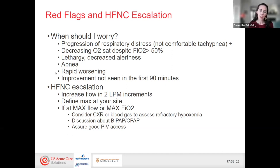Rapid worsenings, again, this is kind of subjective, but if you feel like you're increasing flow and they look better, and then they're worse, and you increase flow and they're worse, and they just seem like they're escalating their work quickly, then we worry that those kids are going to progress to needing BiPAP or intubation. And it's important that these devices work pretty quickly. So if you're not seeing improvement in the first 90 minutes to a couple hours, then you're probably not going to see improvement on whatever support you're on, and you're probably going to need more.